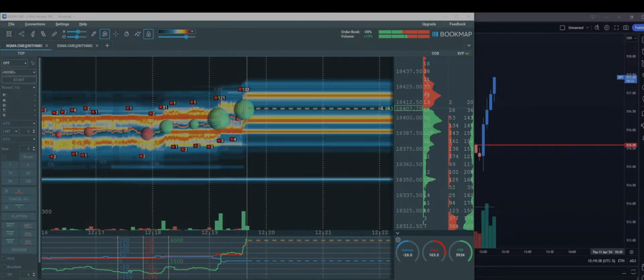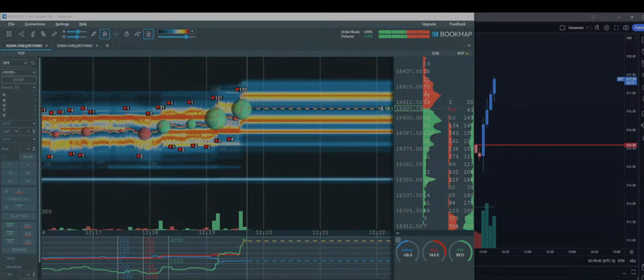18,406. Once we clear 410, I'll bring it up to 390. There's 410, so I'll bring my stop up to 390.